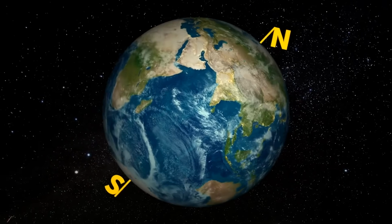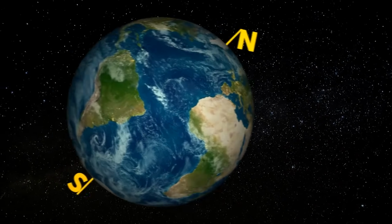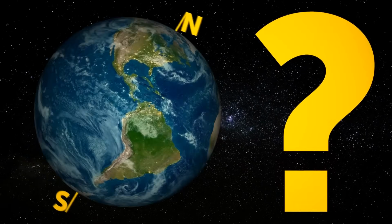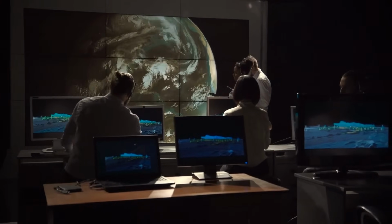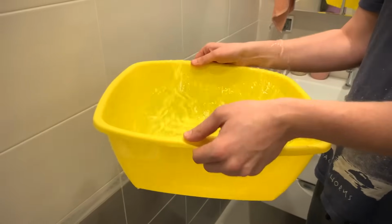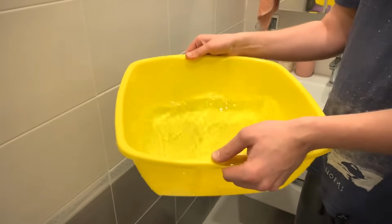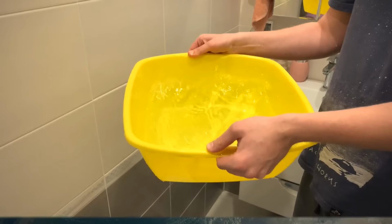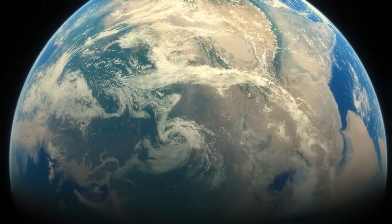The axis that the Earth is spinning around is another kind of pole. It shifted a little bit over time, but we don't know exactly why. Researchers realize there are moving masses of water pushing the Earth's axis eastward. Take a basin of water as an example. If you're moving it back and forth, sloshing makes the water move its weight all around. A similar thing is happening on a planetary level.